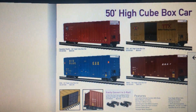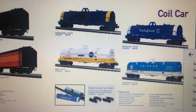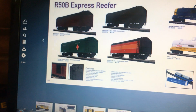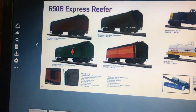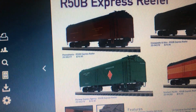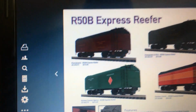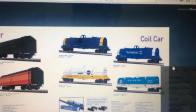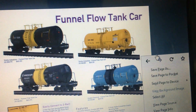Okay, passenger stuff. Freight stuff, I'm sorry. So I'm going to skip through a lot of this for the sake of time. The R50B reefers, probably going to pick up the Pensies. I did pick up both numbers in the last run, and you know, get an old time mail and express going, so I'll probably pick up both of those. I like the yellow tanker here. That would be really cool weathered, so maybe.